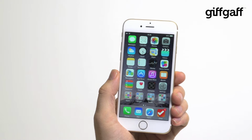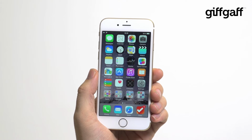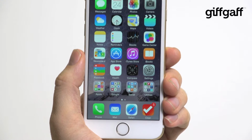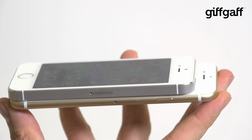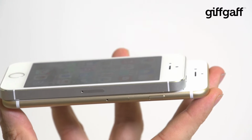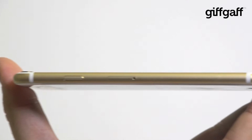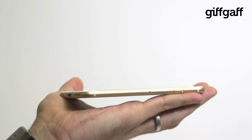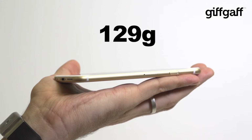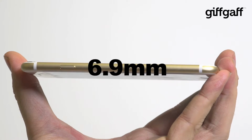To describe the iPhone 6 as hotly anticipated is something of an understatement. For one thing, Apple's decision to increase the size of the phone and introduce new, larger models is unprecedented, and it's breathed new life into the iPhone. The iPhone 6 is the slimmest and lightest version of the device yet. It weighs 129 grams and is a breathtaking 6.9mm thick.